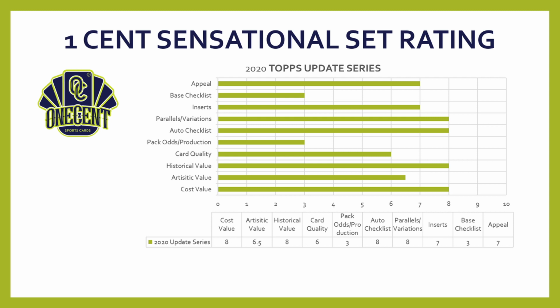Our pack odds and production, look, they produce a lot of this stuff. It's Topps Update Series, not produced quite as much as Series 1, but I'm going to go ahead and give that a 3. The card quality, it's a standard baseball card in 2020. I'm going to go ahead and give it a 6.